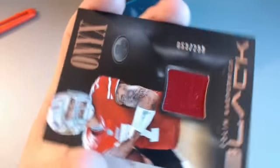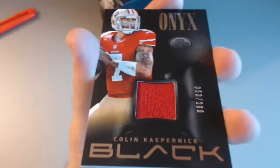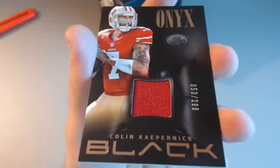And behind that, Onyx patch of Mr. Kaepernick, numbered to 299 for the Niners. P. Michael. Oh, that was a great break of Black. Any A.J. Green auto. And, yeah, those Blacks are very low numbered. Nice hit. Very good break of Black.